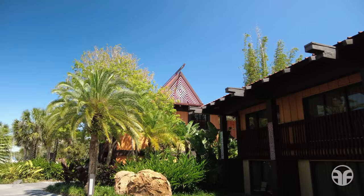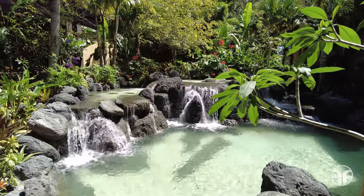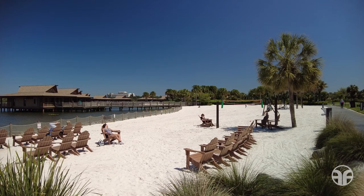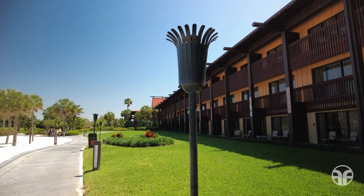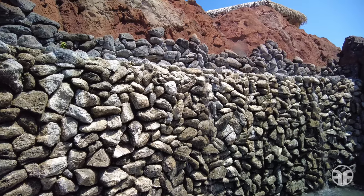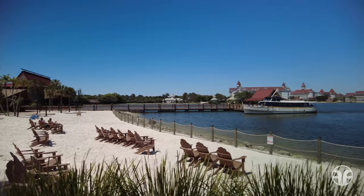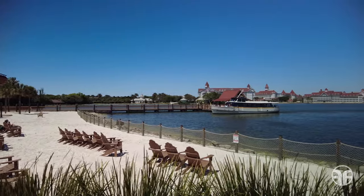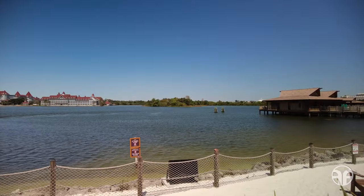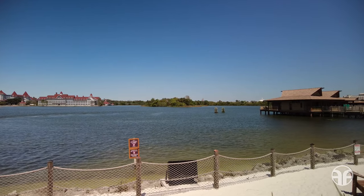Near the Polynesian longhouses, the exotic oasis of palm trees and lush vegetation continues throughout the grounds of the resort with white sand beaches, torchlit walkways, and waterfalls. The resort's position on the shores of the Seven Seas Lagoon gives a prime location from which to view the nightly fireworks at the Magic Kingdom, as well as the nighttime electrical water pageant.